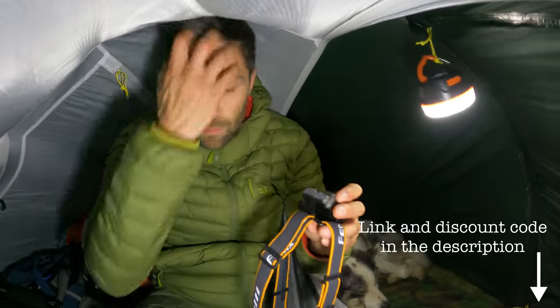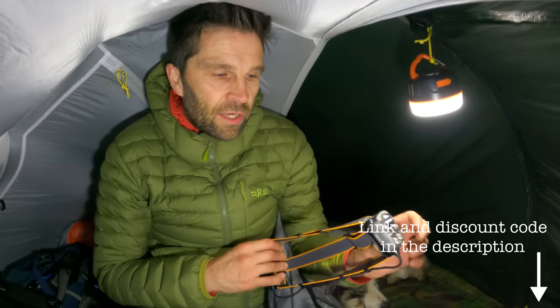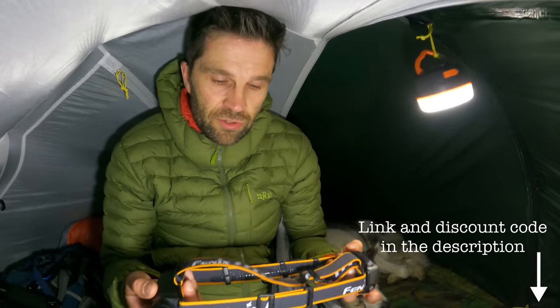This one's obviously pretty good. It's got quite a concentrated main beam, I'd say, which is good obviously for things like fishing, if you want to be looking into the distance or into the water or something.